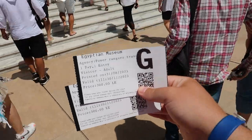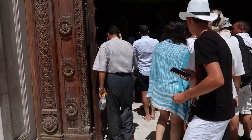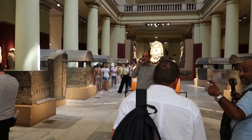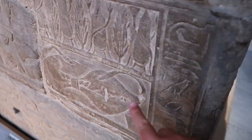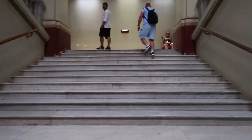So we've got our tickets to the Egyptian Museum. So let's go inside. Look at the hieroglyphics. A lot of stairs. So guys, it's very busy here. I thought our London museums were busy, but this is like on another level. But I'm not surprised, because there's so many beautiful things here. Sorry, I'm out of breath. Just walked up those stairs, but it's lovely.